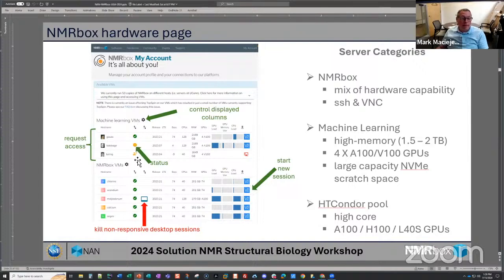It tells you what the status is, whether it's online or offline. So sometimes you're trying to connect to an NMRbox server and you can't connect. Well, go to the hardware page and make sure it's actually online. Sometimes we take them down for service. You can get an indication of which desktop you're logged into. In this example, I'm logged into molybdenum because I have a little screen here. It tells you what release is currently running, how many days it's going to be up before it gets rebooted, and information about resources and what those resource loads are.